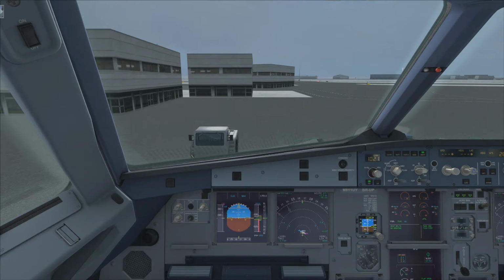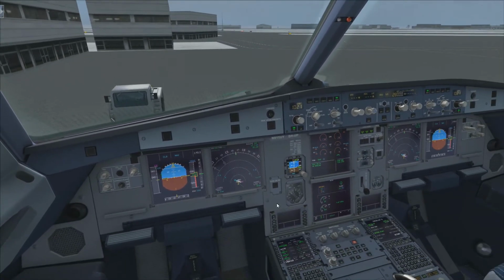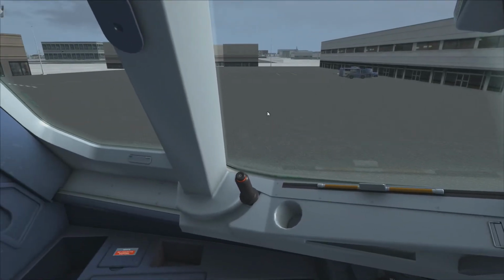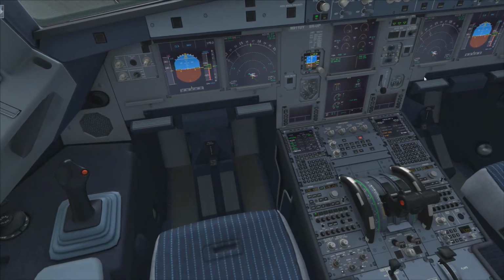Barrel reference, 1021. 1021, check. Beacon lights, set on. And we will not be pushing back. Checklist complete. There's no room behind us at all. As you can see, there's a building. So we're just gonna start up and pull away.